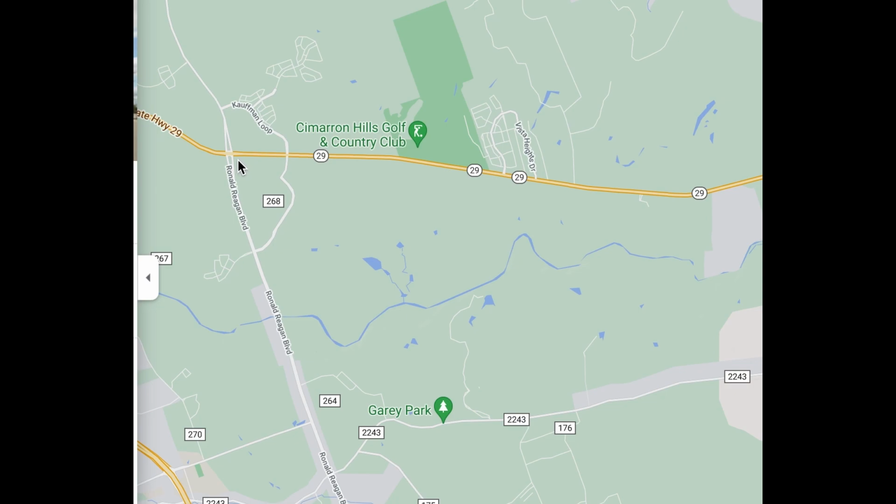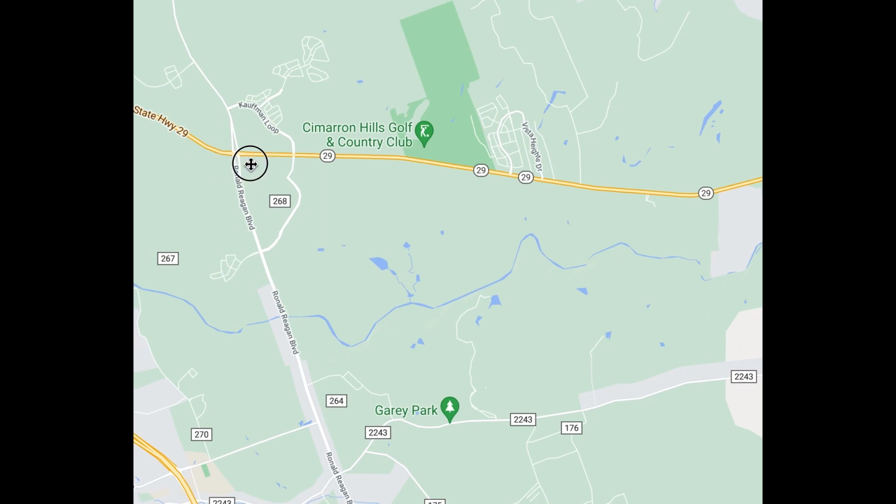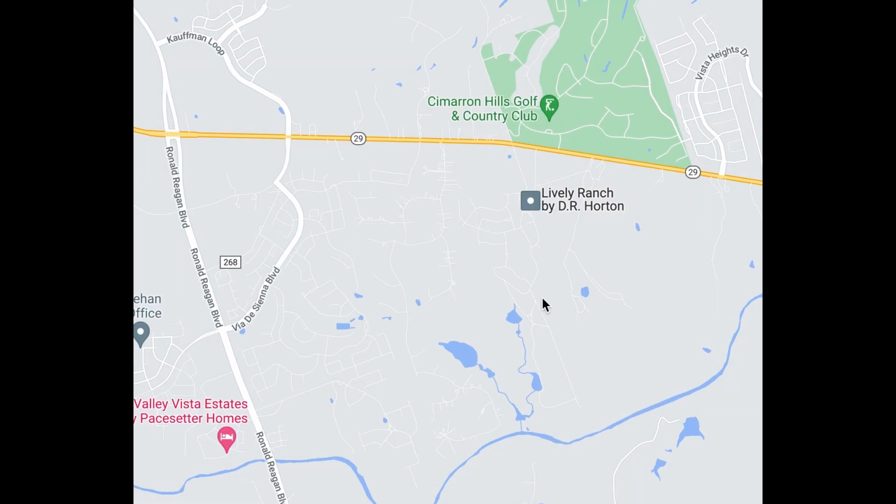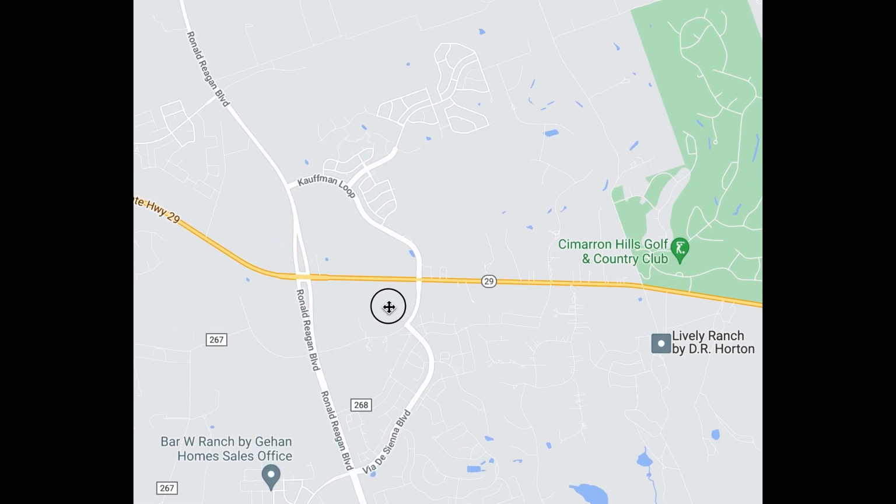On this corner right here where the mouse is right now, right there, that's where that new HEB that we talk about is going in. Okay, that's significant for people that live in Liberty Hill, because Liberty Hill is just to the west of this, right? This is, you get into this area, you're in Liberty Hill. Santa Rita Ranch is right up in here. Let me see if it shows it when I zoom in. Oh yeah, here we go. It gives you a little bit better idea.